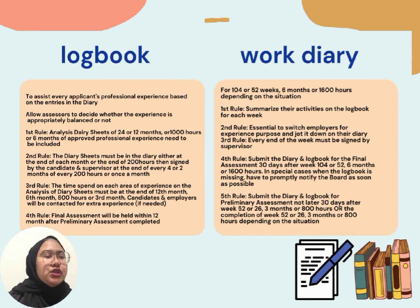And then for the third rule, the time spent on each area of experience in the analysis of the diary sheet must be at the end of the 12 months or 6 months or 800 hours, or at the third month. The candidates and employers will be contacted for extra experience if needed. And lastly, the final assessment will be held within 12 months after the preliminary assessment has been completed.